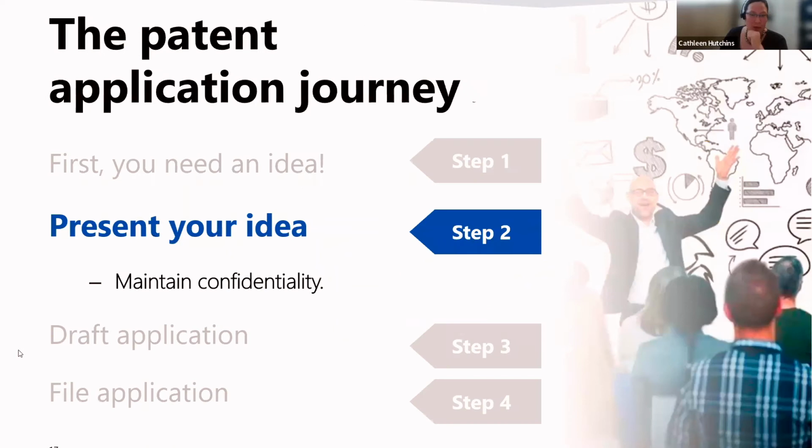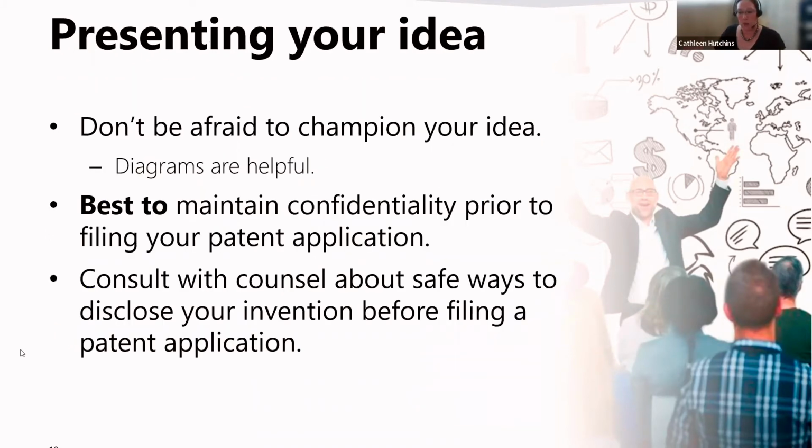So if you've already looked through the prior art, say you did a Google search, and you're feeling very comfortable that your idea is quite novel and non-obvious, you might want to present your idea as your second step. Now, you also want to make sure you maintain confidentiality, because remember what I said about prior art? Your public disclosure could be considered prior art and can be used against you or used to determine that your invention is not new. In the US, you generally get a 1-year window from public disclosure or offer for sale before you're required to file without it being considered not new.